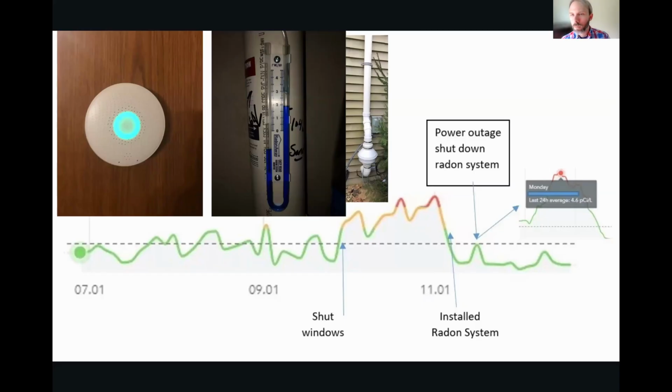So speaking about outages, before I got my battery and solar installed, but after I installed my radon system, so there was a gap between my electrification project in November 2020 and my solar project in February 2021. We had a long power outage, right? 3 days long. It was a pretty bad one. And when the power was restored, I noticed my air quality monitor showing a sudden radon spike.